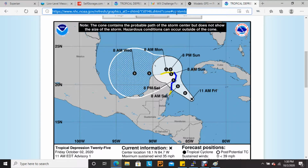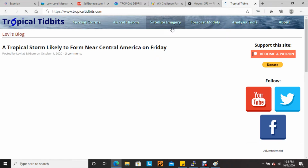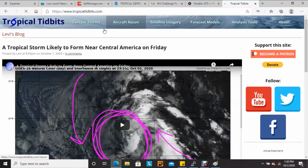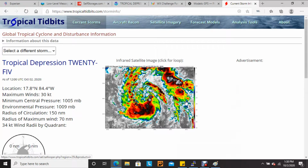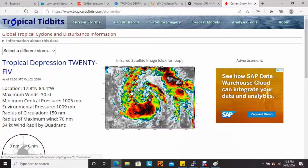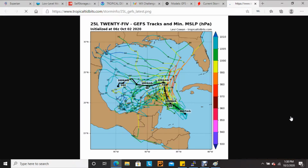We're going to head over to Tropical Tidbits really quickly, just to show you what the model guidance is looking at right now. I'm going to go to, there we go, Tropical Depression 25. And here's your model guidance. Again, anywhere pretty much from Florida to the southern Gulf Coast is on the table right now.